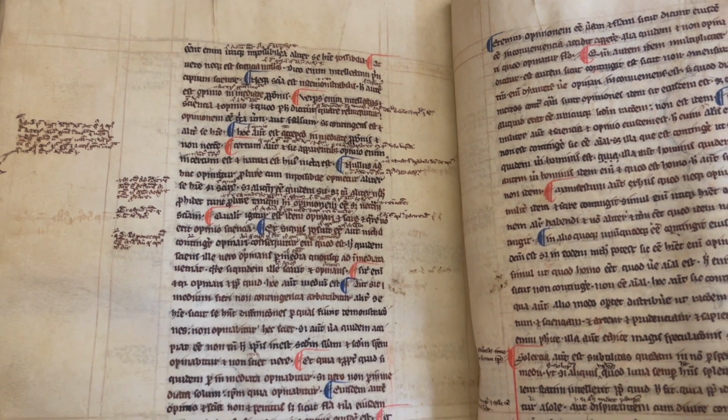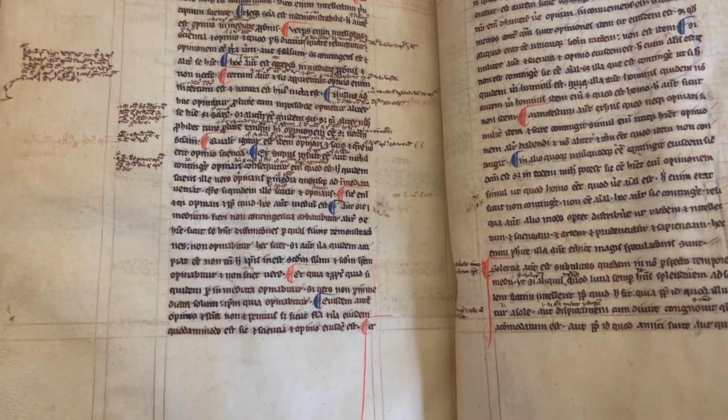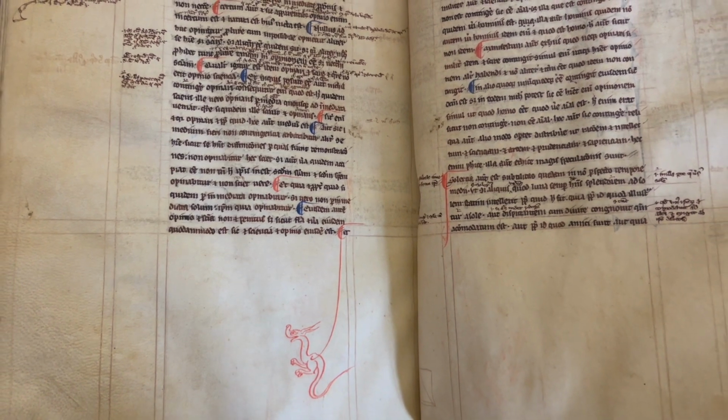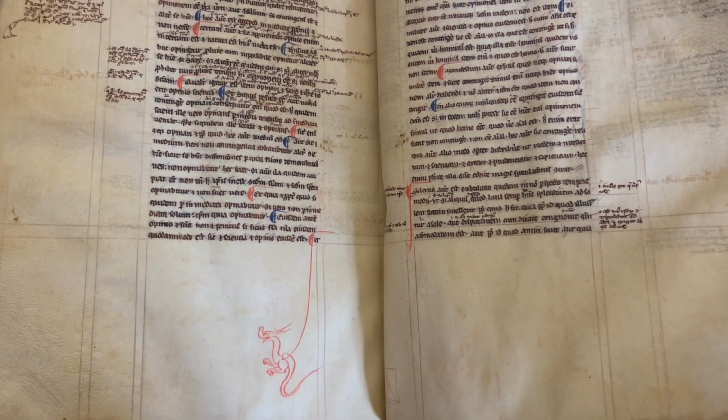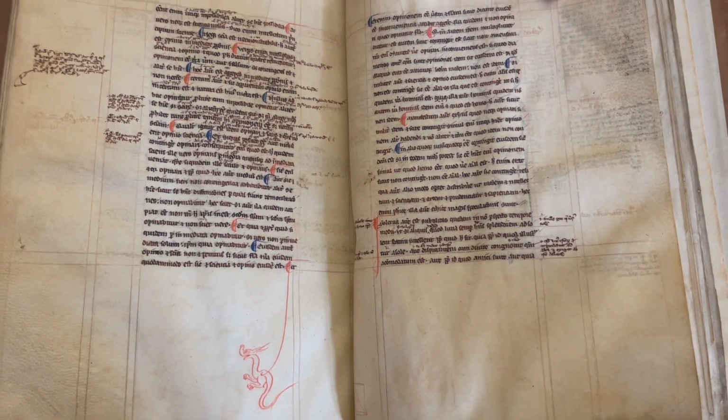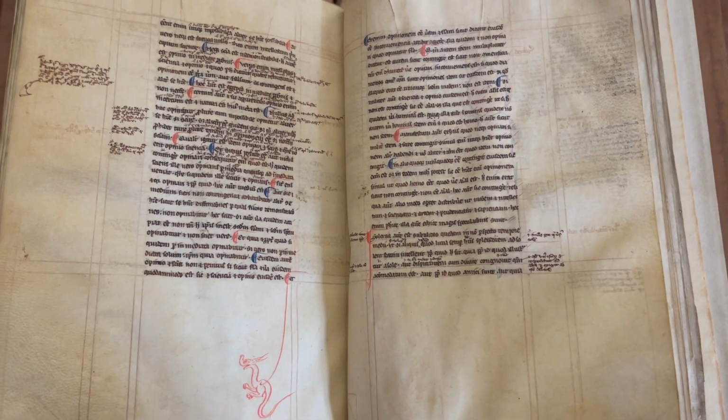This has got a lot of annotation and correction. Yes, this one was obviously being used by the monk students when they were at university, so they deliberately left these big margins in their textbooks to add in your notes. It wasn't considered a bad thing.